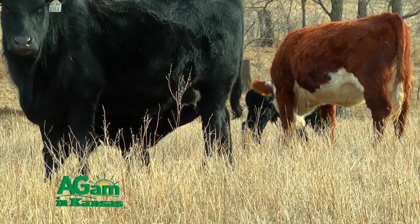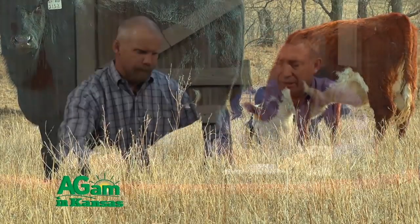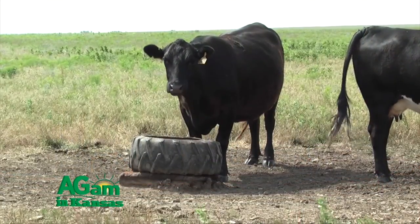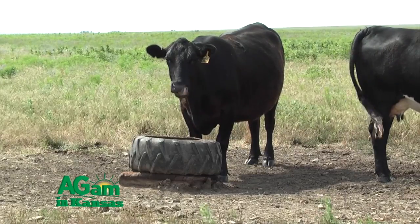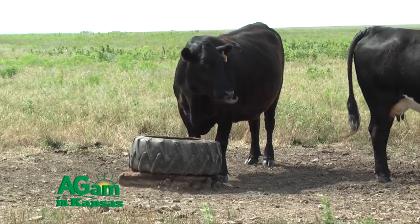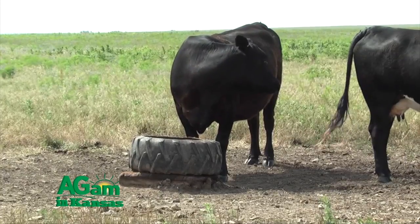Okay, so when I start to think about protein and some of the products we have out there, there's a lot of people using distillers, there's people using byproducts, using urea tub-based lick blocks, different things to that nature. Is there anything out there that says there's one protein source better than another that we're looking at in terms of the fetus? Well, in my judgment, no. Protein is protein where this notion of fetal programming is concerned.